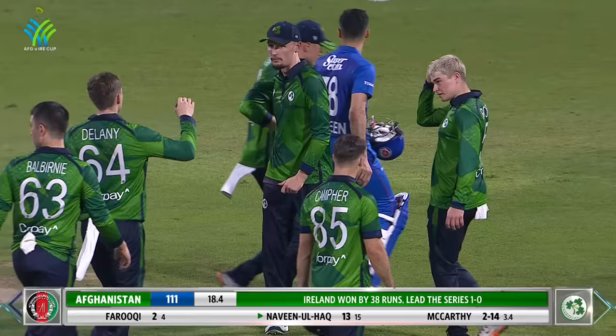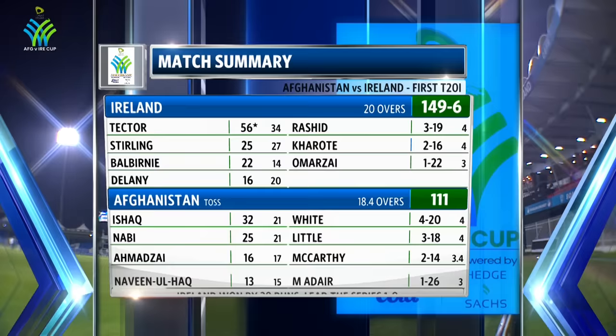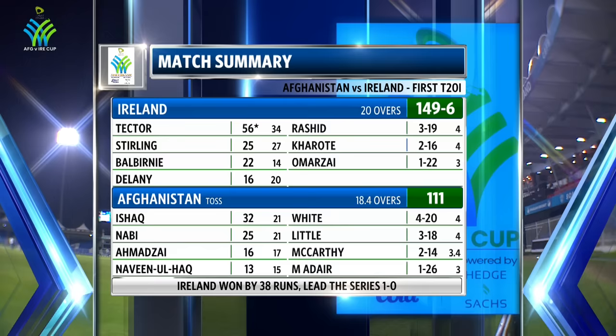Ireland winning by 38 runs. That is a proper victory. What a performance from Ireland. Batting first, 149. At one stage, it looked like they were going to get 130, but a terrific performance by Tector. Ended up with 56 not out off 34 deliveries to get to that 149. Rashid, 3 for 19. Kharoti, 2 for 16 on debut as well.